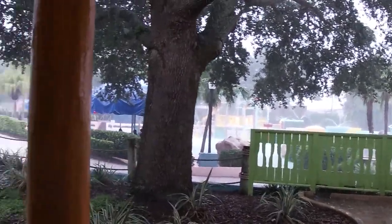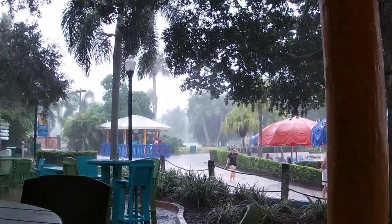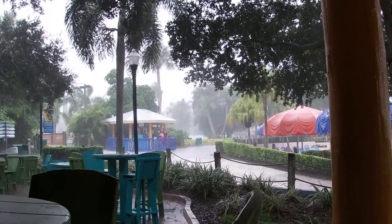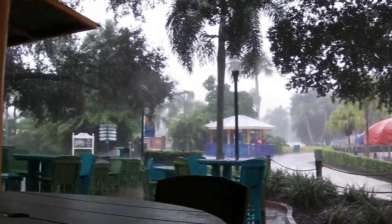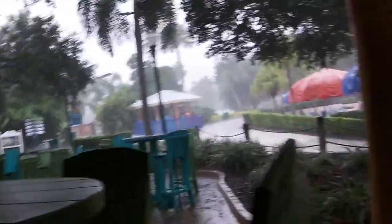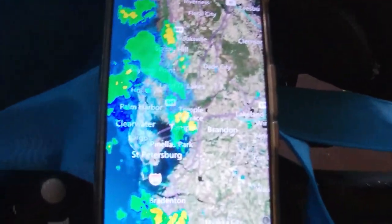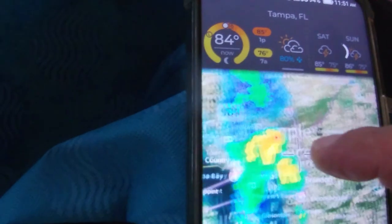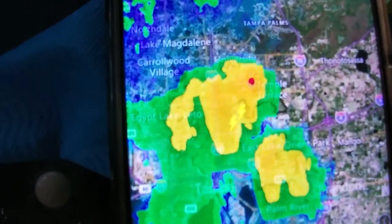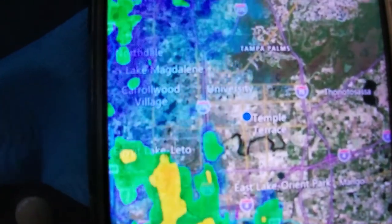Yeah, folks, it is raining. We were told to seek shelter, so we seek shelter. Just gonna wait this out a little bit since it doesn't look like it's that bad. Just right on top of us, that little red dot covered the blue dot.